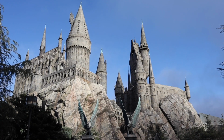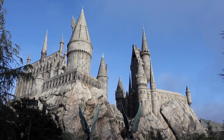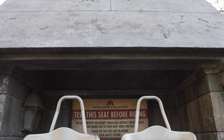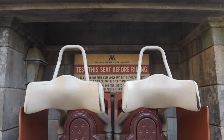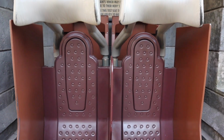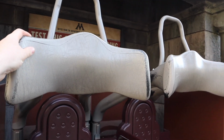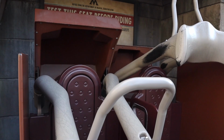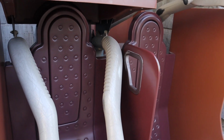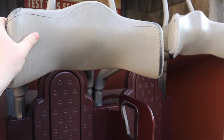Harry Potter and the Forbidden Journey is one of the more intense attractions here at Universal Studios Hollywood. Thus, it does require a test seat. The first test seat is located just to the right of the entrance to the ride. Now, this particular test seat has only two seats, when in reality, the actual ride vehicle has four seats. The vehicle itself is about 15 feet above the ground, and it requires this mechanism in order for you to ride safely. The restraint comes down towards the chest and must lock in place in order for you to ride safely and comfortably.